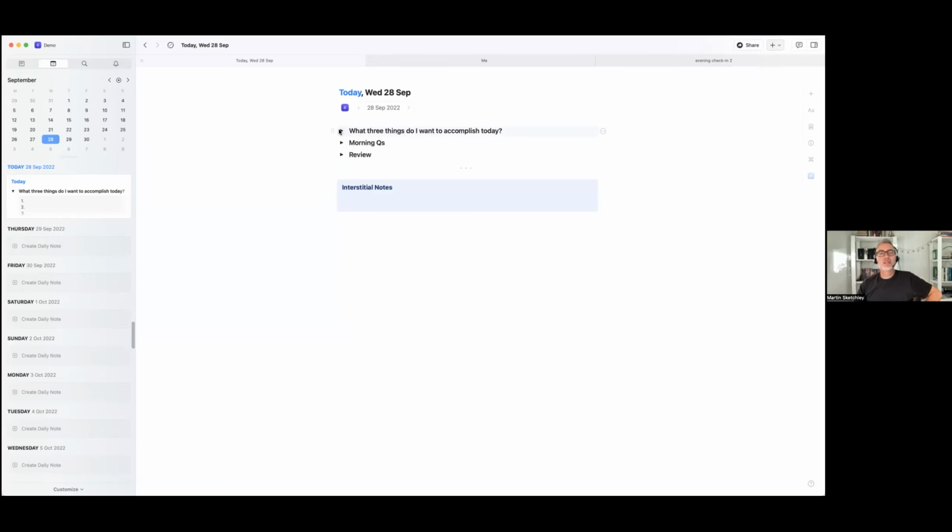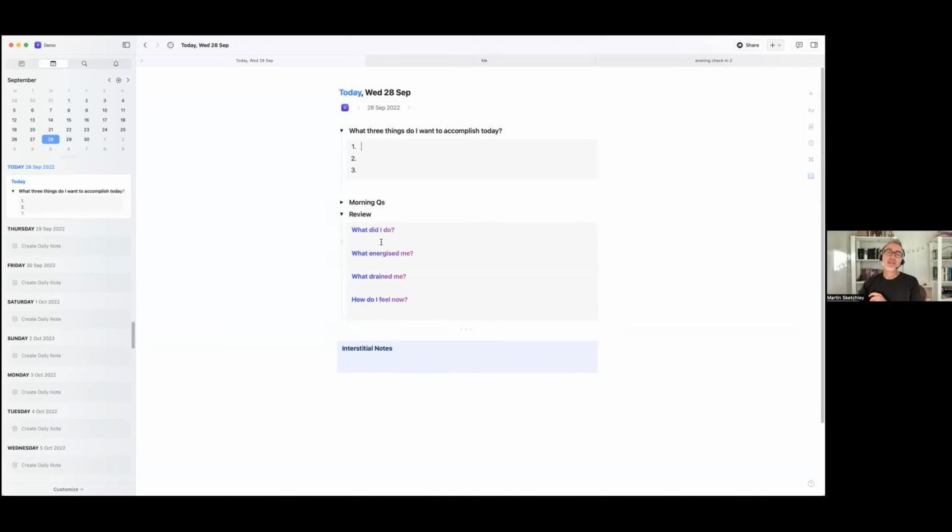This was an idea that came from a podcast I heard, Chris Bailey, and one of the things he does is ask, what three things do I want to accomplish today? I use a paper notebook for keeping track of what I want to do, and sometimes the things I want to accomplish just echo that, but it's nice to have them there and look back at the end of the day. Then a review comes in: did I do it? What energized me? What drained me? Those are things I got from a guy called Struthless who has a YouTube channel, and they're useful to look back on at the end of the day.